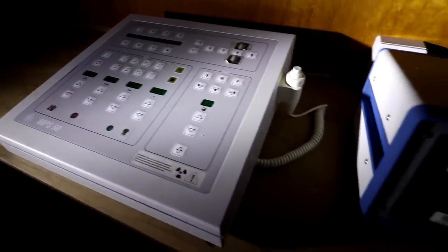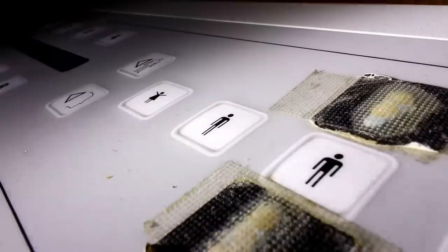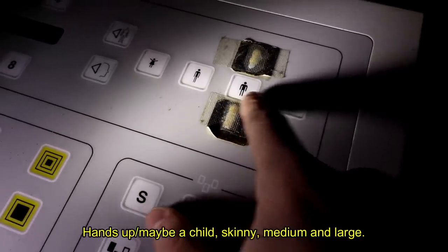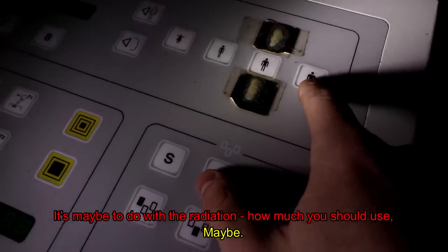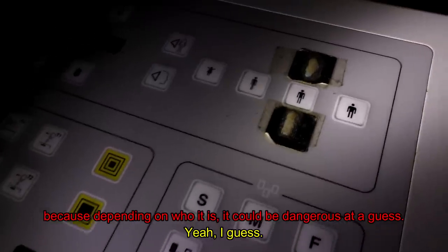Behind a radiation barrier, the control panels still remained, where the operator would run the scan. Hands up. Might be a child. Skinny. Medium and large. It's maybe to do with like the radiation. Maybe. Like how much you use. Yeah. Because like, depending on who it is, it could be like dangerous. Yeah, I guess.